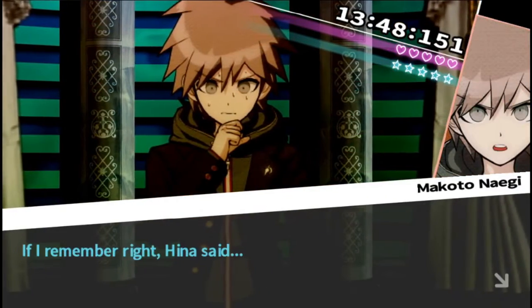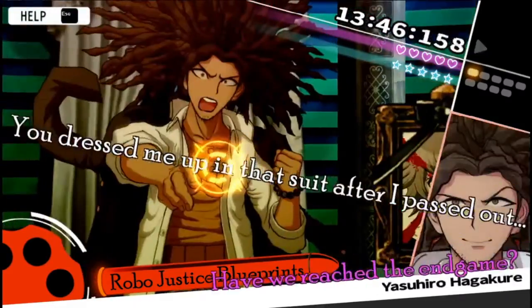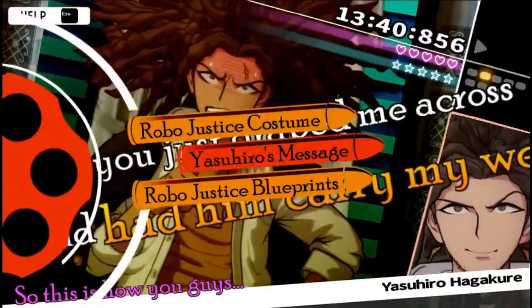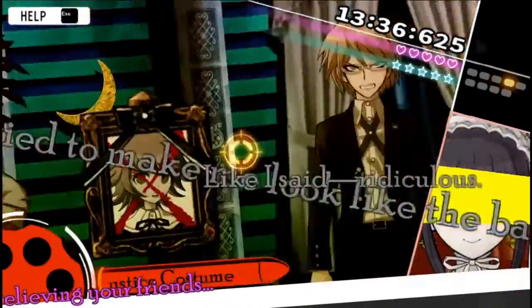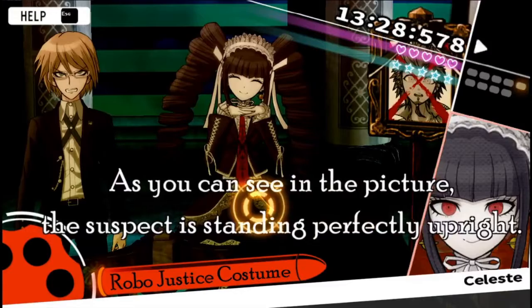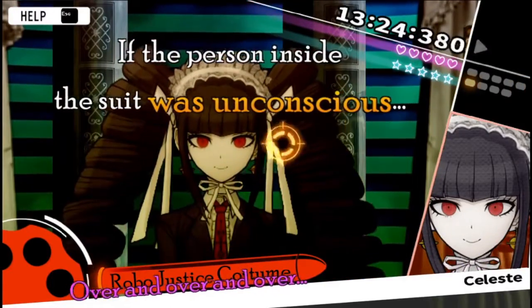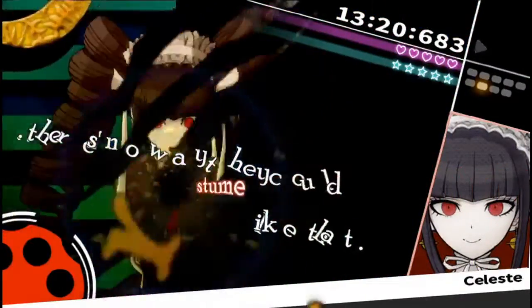Is it no way they're standing up straight? Said that you can bend at the waist. Yeah, I can't bend at the waist, so it might be the costume. I don't know. Like I said, ridiculous. As you can see in the picture, the suspect is standing perfectly upright. If the person inside the suit was unconscious, there's no way they could stand up straight like that.